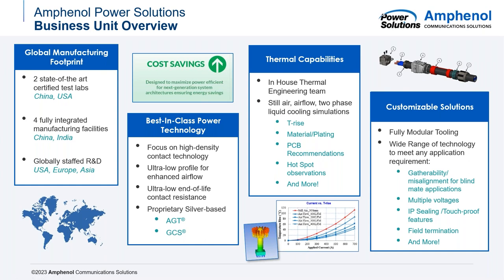We focus entirely on power connectors, and we have two state-of-the-art test labs in China and the United States. We also have four fully integrated manufacturing facilities, three of them in China, and a fully integrated Cochin, India manufacturing facility. On top of that, we have a globally staffed research and development team in the US, Europe, as well as Asia. We pride ourselves in best-in-class power technology, so we mainly focus on high-density contact technology.